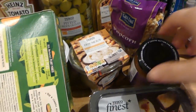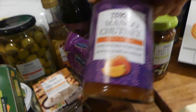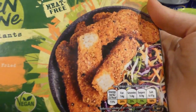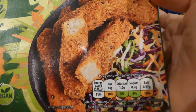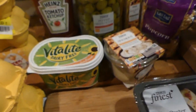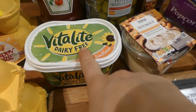We've got a hummus, and then I've got a mango chutney for the lentil curry that I'll be making and also to serve with that. I got these. I need to do a review on them. They're really, really nice. We had them the other day and the kids really enjoyed them. I couldn't believe that it wasn't chicken. The southern fried crumb on it is really nice. I've got a sunflower vegan spread.